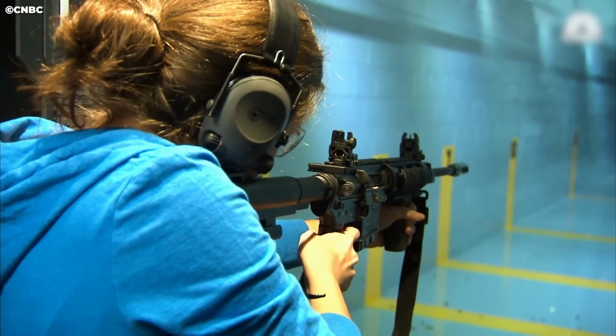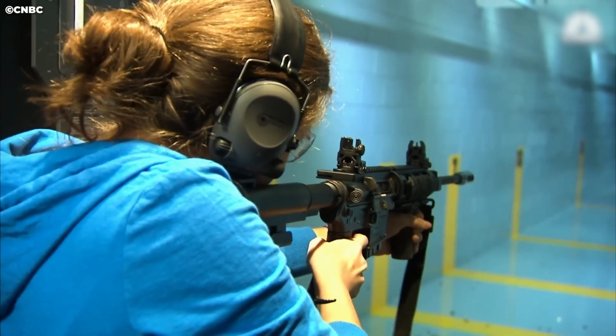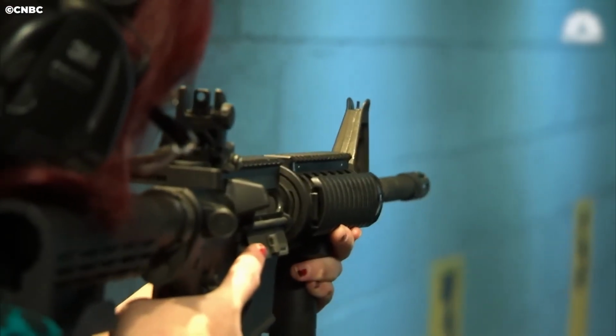They're also adjustable. So for women, it's a choice because it's something they feel safe and secure behind.